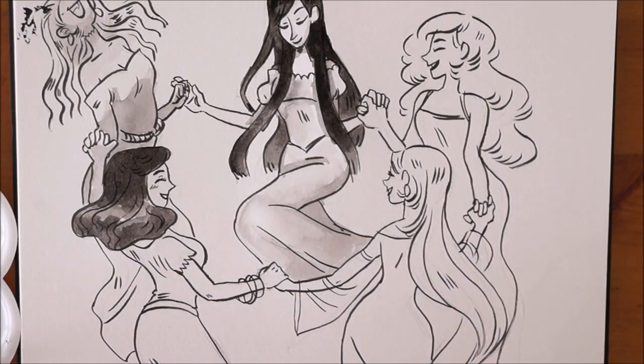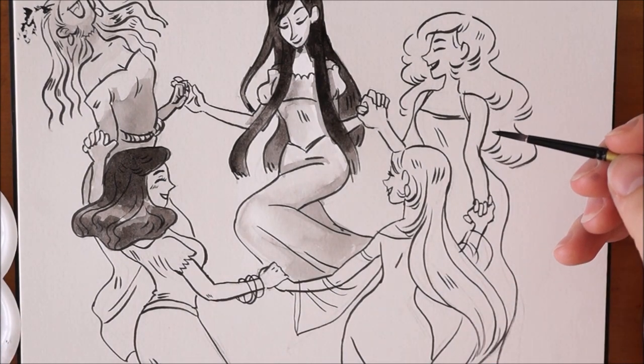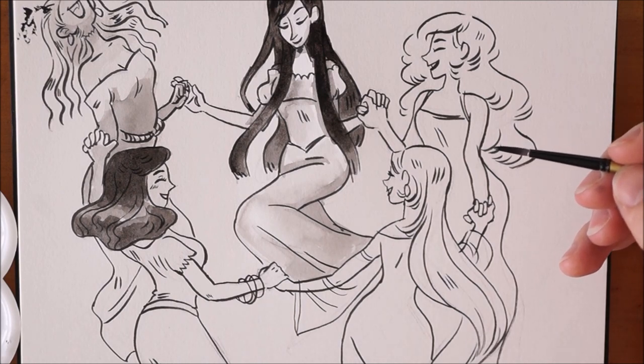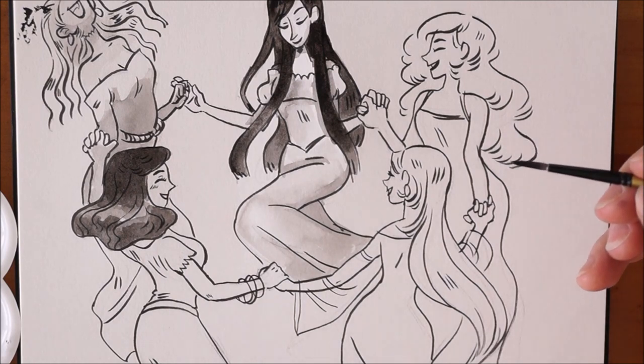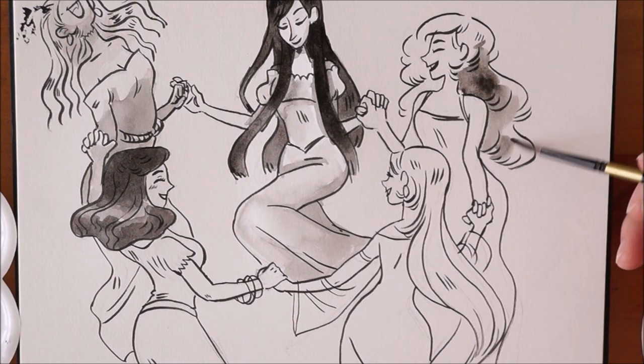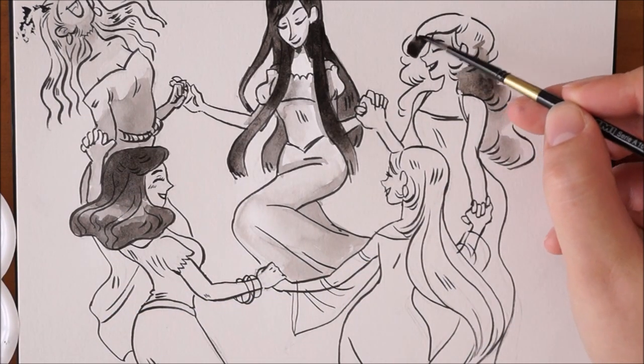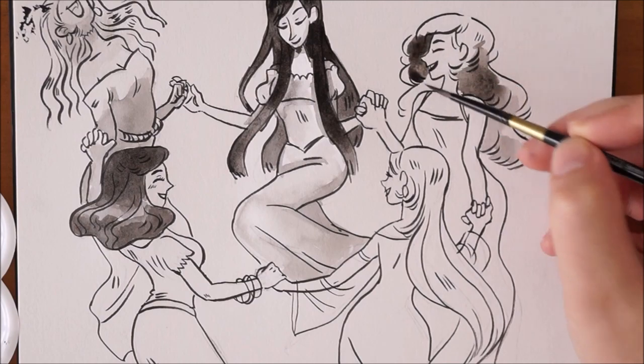If there's an artist that you really like, not necessarily to literally copy one of their pieces and then put it online and say, oh, I drew this, but you practice the techniques that your favorite artists use, and it's how you learn.